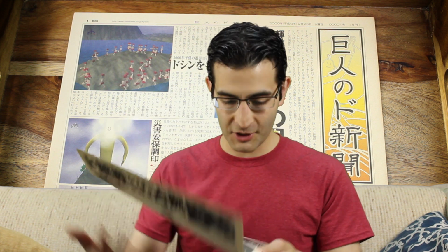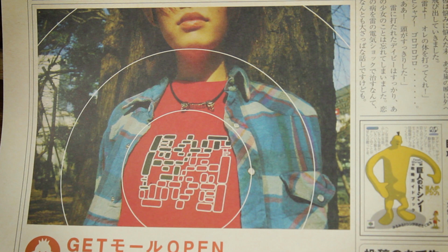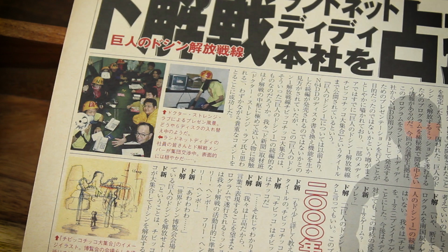It's kind of cool. I mean, it showcases these nice screenshots of the game, these cartoons. It advertises a Doshin the Giant t-shirt, which actually I would like to have. That's pretty cool looking, as a matter of fact. I will give it that. All in all, it's actually pretty cool. I would imagine it showcases some content here about the development of Doshin the Giant. At least it seems that way, although I'm not 100% sure. Just kind of cool stuff, and it's actually in pretty good condition compared to the development box over here.